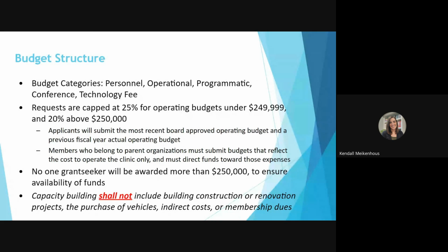Also, this is a capacity building grant, so funds should not be used for things like building construction or renovation projects, the purchase of vehicles, indirect costs, or that includes your FAFCC membership and those management fees. But it can be used for many things that increase your organizational capacity and efficiencies, and we'll go into a little more detail on that in a bit. So this budget structure is important to keep in mind during your application because you'll see in a bit when we get to the scoring rubric, the evaluation process does assess whether you're following this guidance for your requested amount.